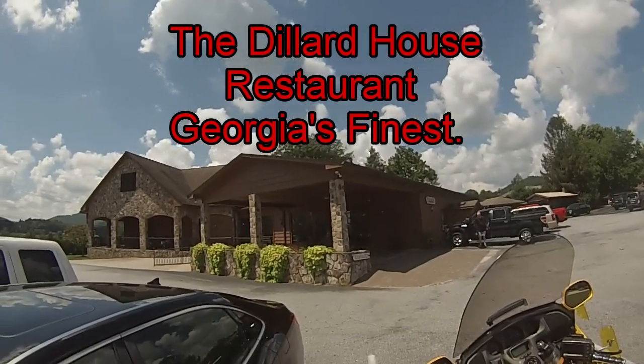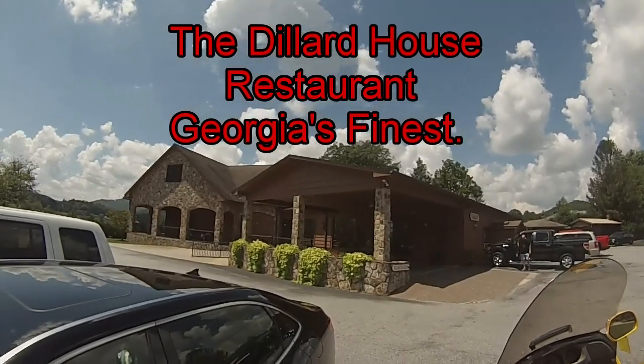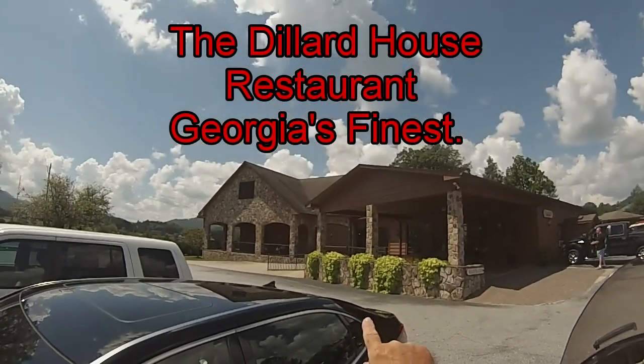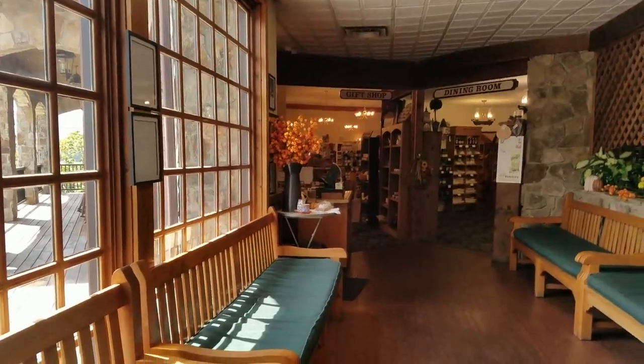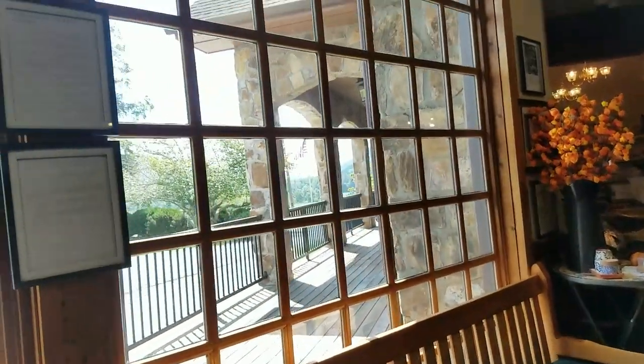Okay, this is where you go in at the Dillard House. This door right up here takes you into the lobby, and then you go back over here to the dining room. The Dillard House. Really beautiful place here.